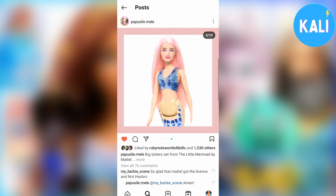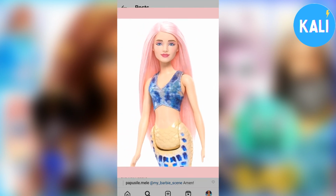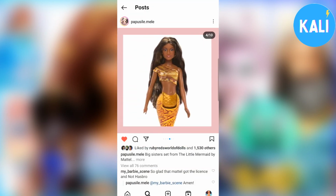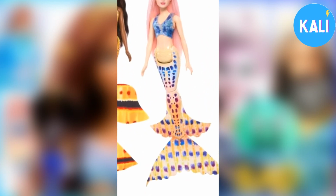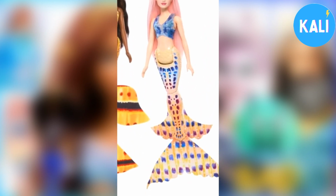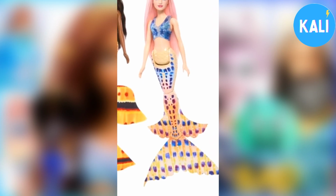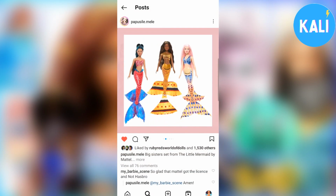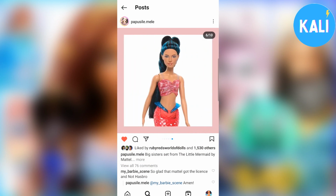Now the next one we have is this one. She looks very soft, subtle. She looks pretty. I like her. I'm liking the pink hair, the yellow and the blue. Very subtle. And her full body look. Now these tails are very eye-catching, and I wonder if the detail goes all around, Mattel, because you notice they're not showing the back. I ain't playing with Mattel, because y'all know how they do.